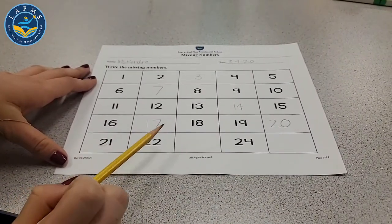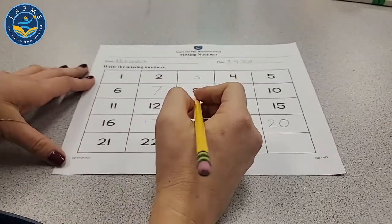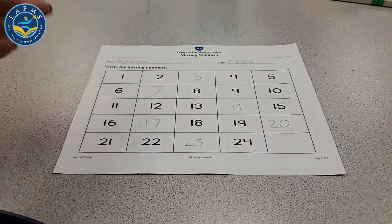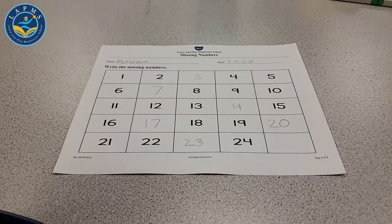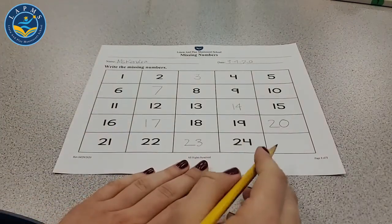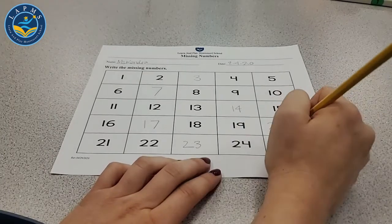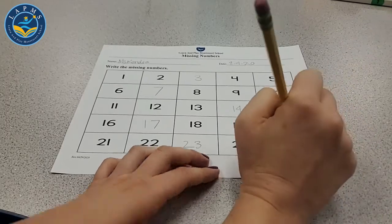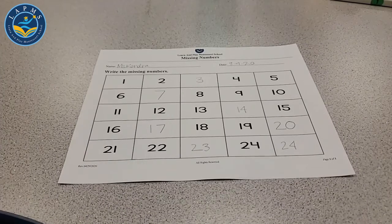22, then 23. Absolutely. We got a 23 there. Do we have one more box to fill? Yeah. What's after 24? 25. We got it. That's right. So we got that. That's no problem. I'm happy we know all those numbers.